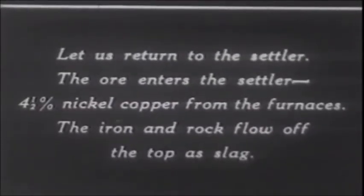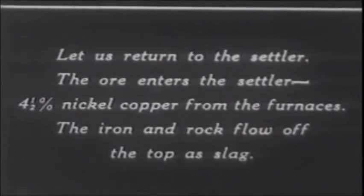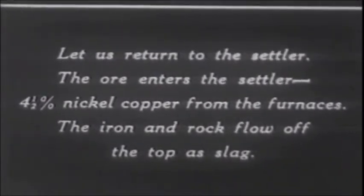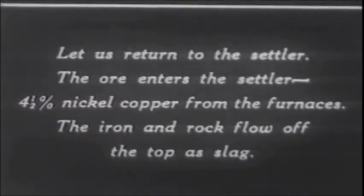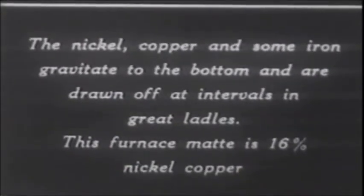Let us return to the settler. The ore enters the settler 4.5% nickel copper from the furnaces. The iron rock flows to the top as slag. The nickel, copper, and some iron gravitate to the bottom and are drawn off at intervals in great ladles. The furnace matte is 16% nickel copper.